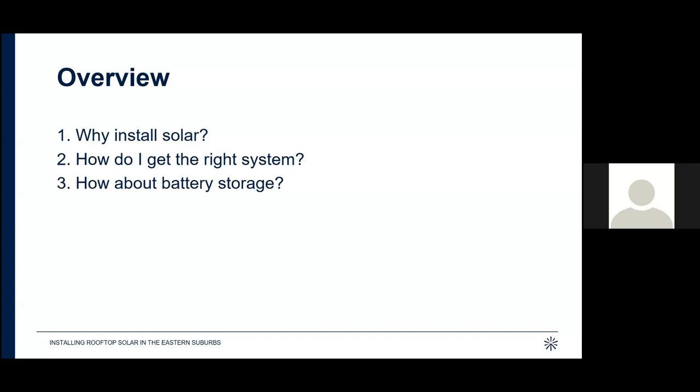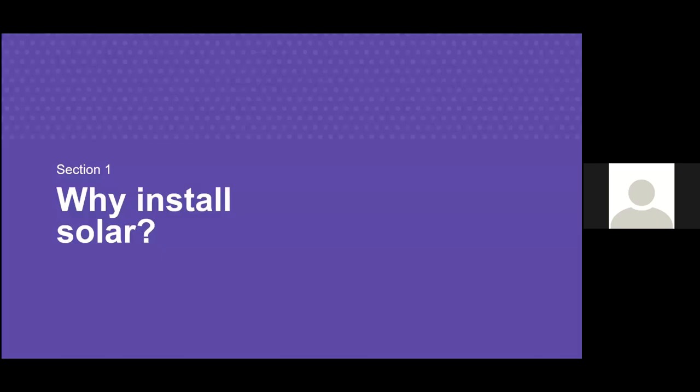Tonight we're going to go through three topic areas. So why install solar, how to get the right system, and what about battery storage? Let's get underway with why install solar.